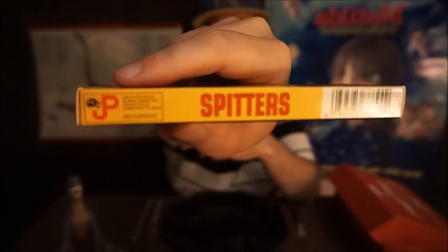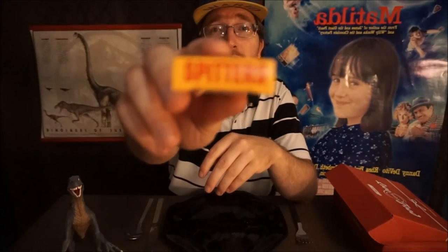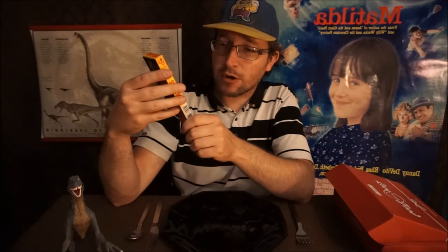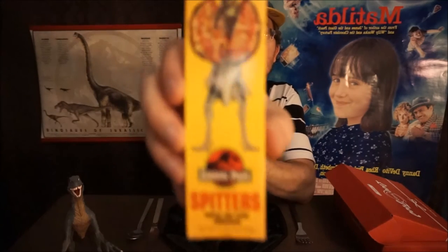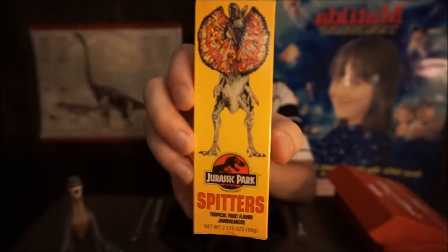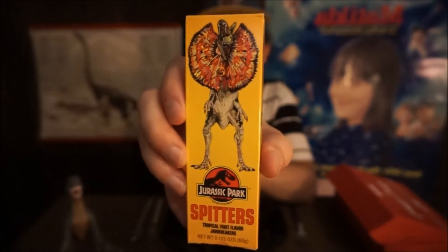There we go. Okay. And then on the end it just says Spitters again. And on the back it's got a picture of the Dilophosaurus, and it says Jurassic Park Spitters Tropical Fruit Flavor Jawbreakers. See? Pretty cool.